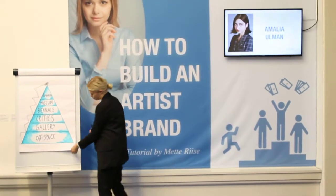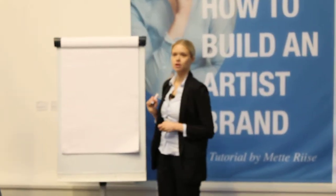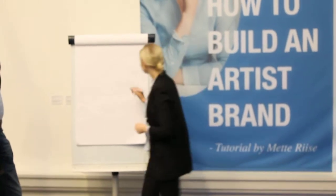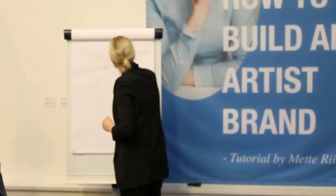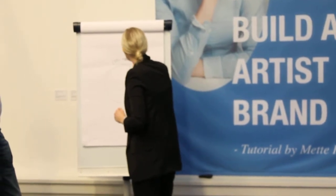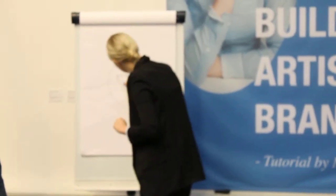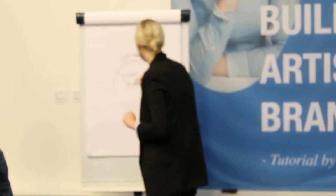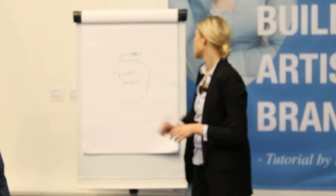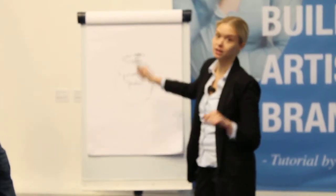So, the first step in training your art is looking inside your work. Ask yourself, what do I make art about? This is your core theme. In this case, Amelia chose to make work about a theme which she calls power structures. Actually, this is also just another fancy term for saying that she works with the theme of capitalism.